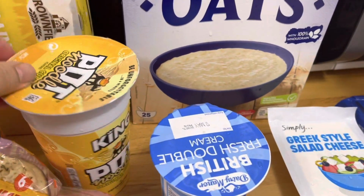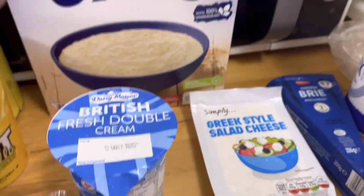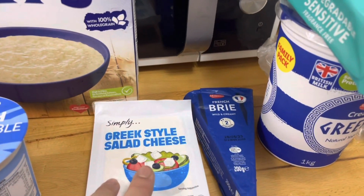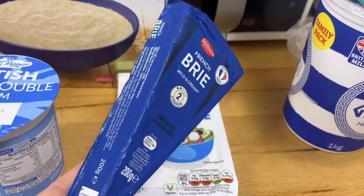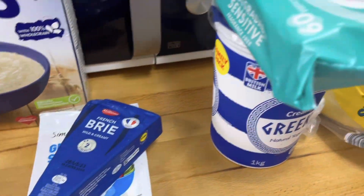some pot noodle, some double cream, Scottish porridge oats, a feta cheese. I have this, which is French brie. This is lovely, it's mild and creamy. This is some cheese, soft cheese.